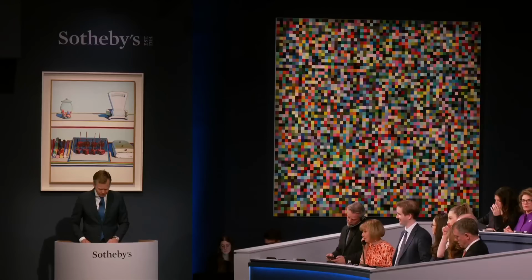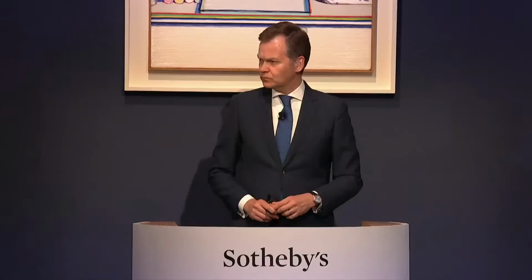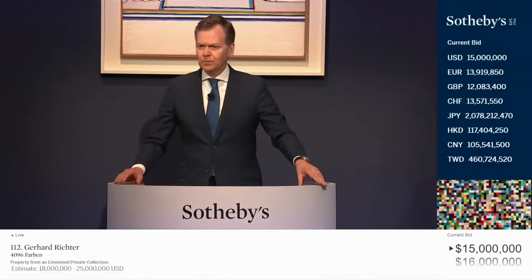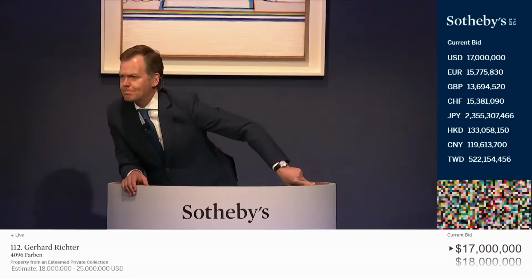Here it is. Wonderful, wonderful painting here from 1974. Signed, titled, dated 1974, numbered 359, of course, the definitive color chart painting here from 1974. And I'm going to start the bidding here at $14 million, $15 million, $16 million, $17 million now, at $17 million.